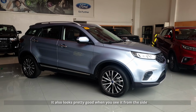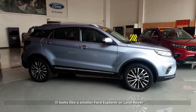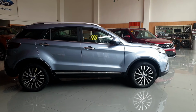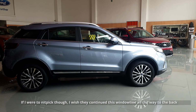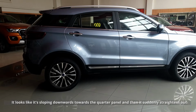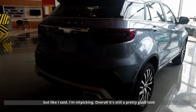It also looks pretty good when I see it from the side. Parang smaller Ford Explorer or Land Rover. You have these two very strong and very straight upswept character lines on the side, which I like very much. If I were to nitpick though, I wish they continued this window line all the way to the back. It looks like it's looping downwards towards the quarter panel, and then it suddenly straightens out. But like I said, I'm nitpicking. Overall, it's still a pretty good look.